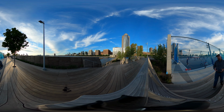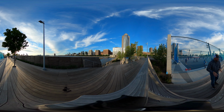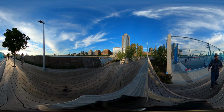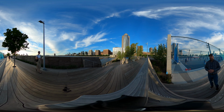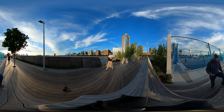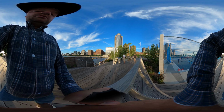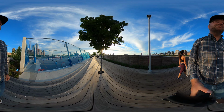They can never have enough sport courts and recreational areas. And at the same time, they have this beautiful area, boardwalk, that people can walk and really experience the pier to its full extent. So now we're going to go down to the Maritime Scrub.